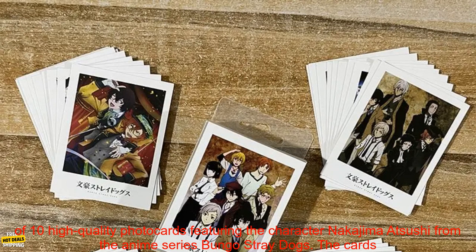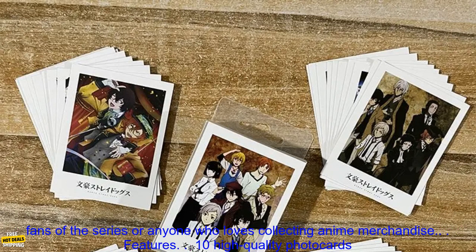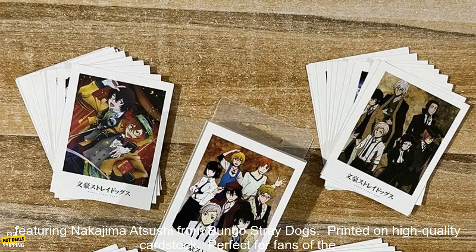set of 10 high-quality photocards featuring the character Nakajima Atsushi from the anime series Bungo Stray Dogs. The cards are printed on high-quality cardstock and feature beautiful artwork of Atsushi in various poses. They are perfect for fans of the series or anyone who loves collecting anime merchandise.